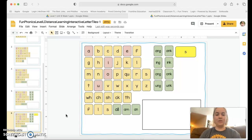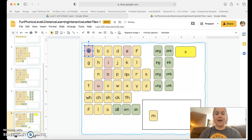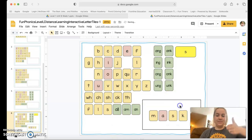Okay, first grade, let's check what you did. I'm going to put an M. I'm going to put an A. I'm going to put an S. I'm going to put a K. Give me a thumbs up or a thumbs down with how you did. Okay, let's check your marking now.